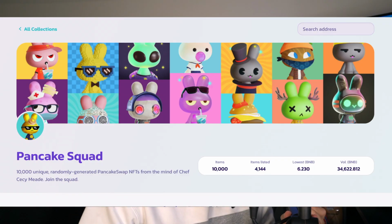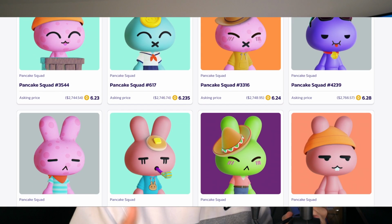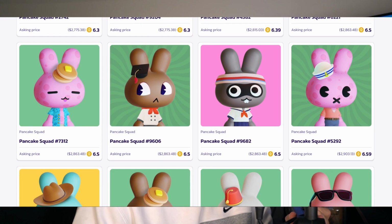So how did I know exactly this project was gonna take off? Let me start with what the project was. The project was PancakeSquad. Okay, so it was PancakeSwap's NFT collection, PancakeSquad. I talked about it in a previous video. The NFT marketplace for PancakeSwap just came out about a week ago, and that's when I made that video because they had their first collection.